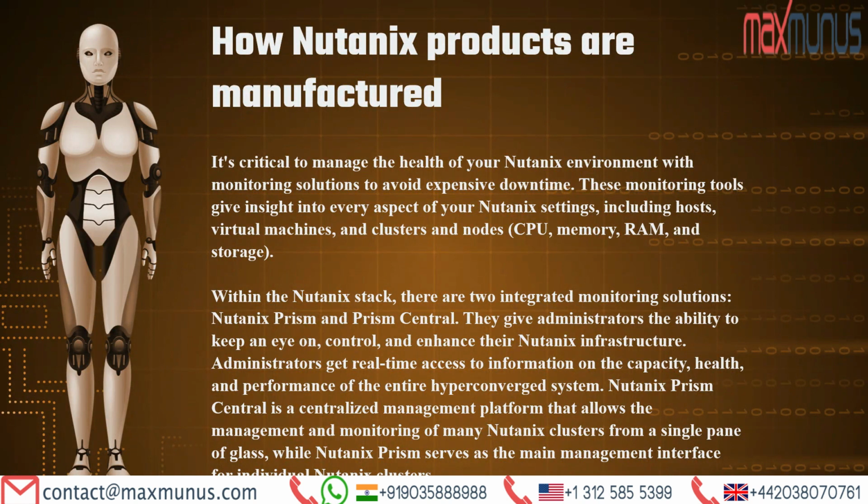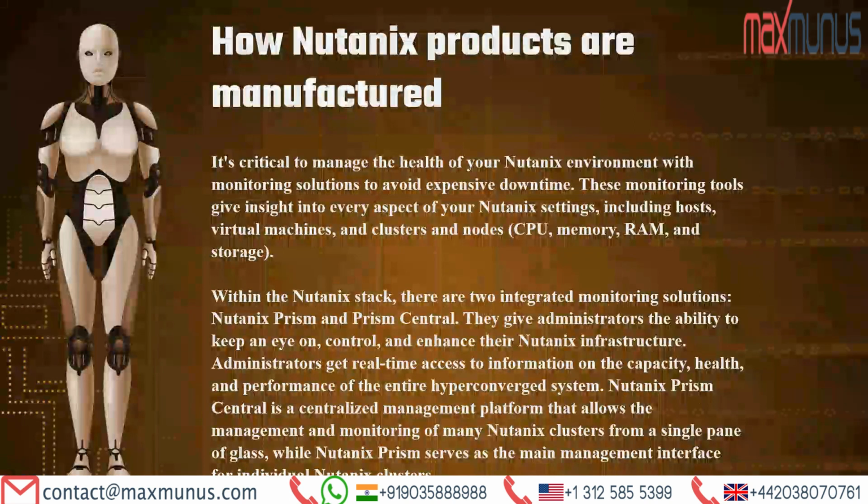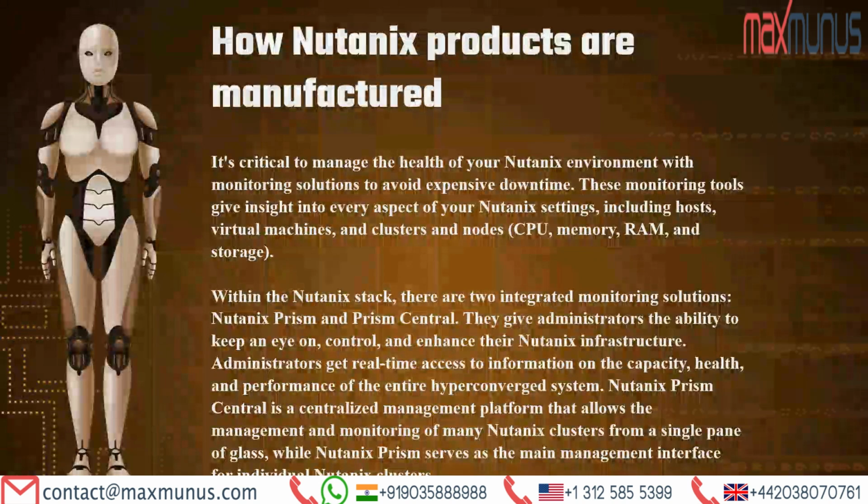Administrators get real-time access to information on the capacity, health, and performance of the entire hyperconverged system. NUTANIX Prism Central is a centralized management platform that allows the management and monitoring of many NUTANIX clusters from a single pane of glass, while NUTANIX Prism serves as the main management interface for individual NUTANIX clusters.